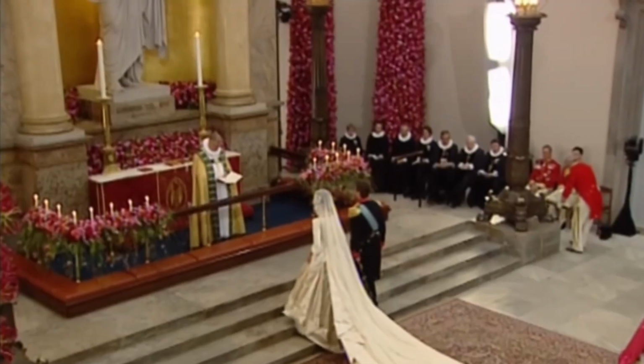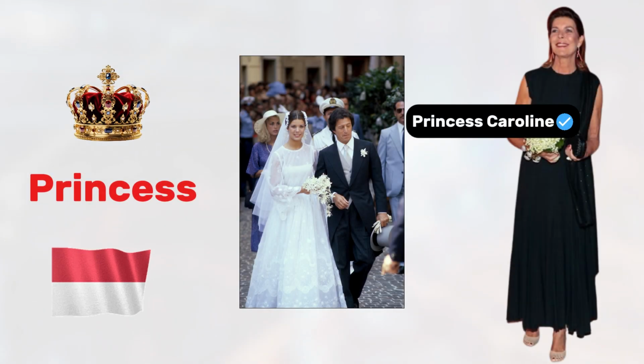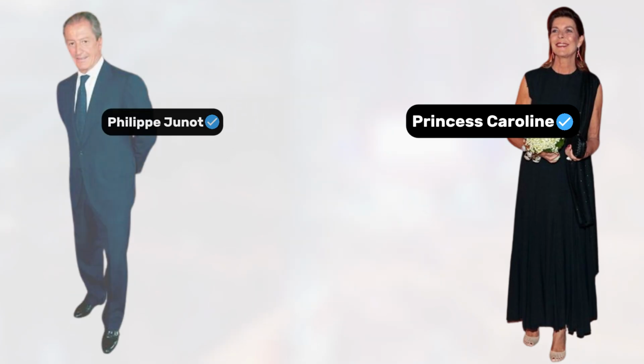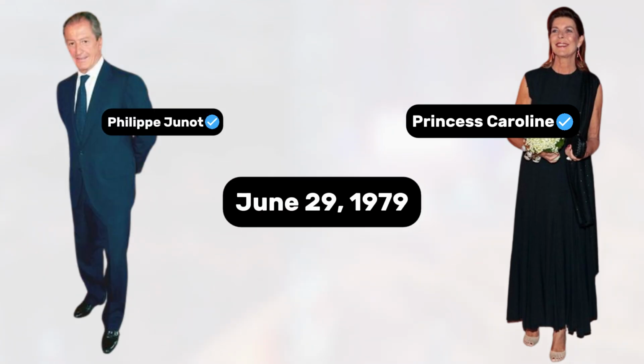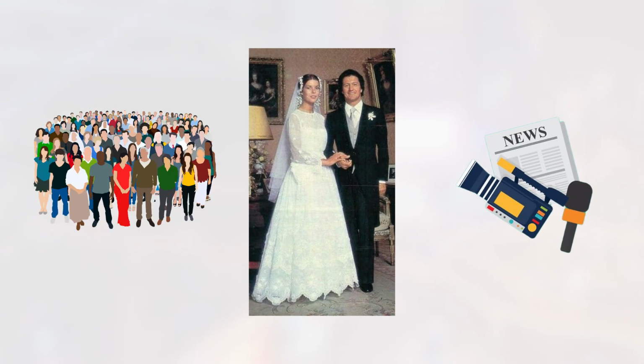This indicates that she valued the gown and its significance regardless of any public or media opinions. Next, we've got Princess Caroline of Monaco's wedding gown. She married a Parisian banker, Philippe Junot, on June 29, 1979. The wedding was a significant event, drawing attention from the media and public alike.